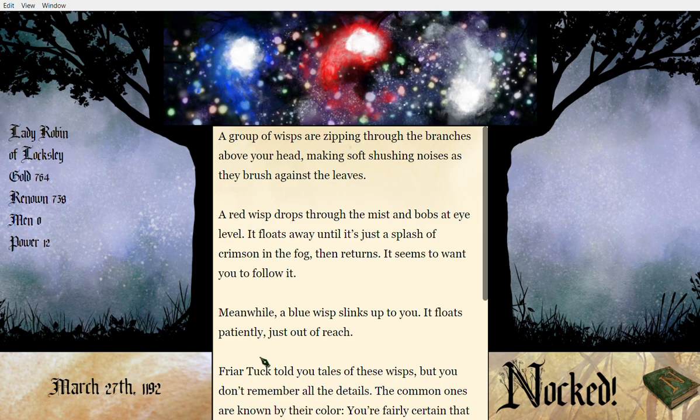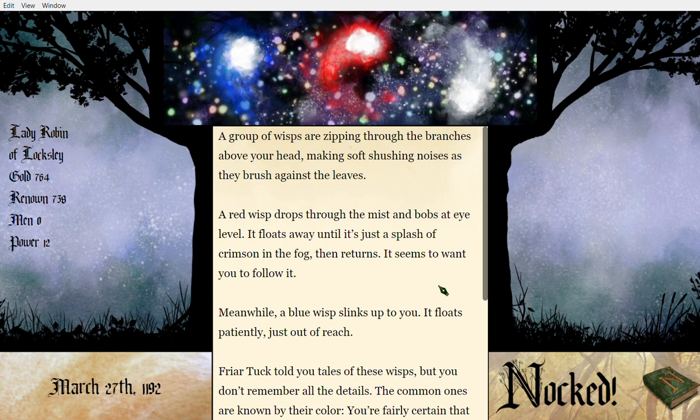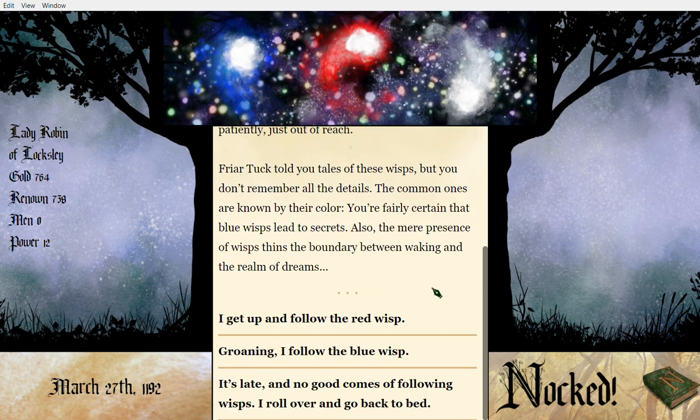Friar Tuck told you tales of these wisps, but you don't remember all the tales. The common ones are known by the color. You are fairly certain that blue wisps lead to secrets. Also, the mere presence of wisps thins the boundary between waking and the realm of dreams. Red or blue? Blue leads to secrets, right? So I guess I'll follow the blue wisp then.